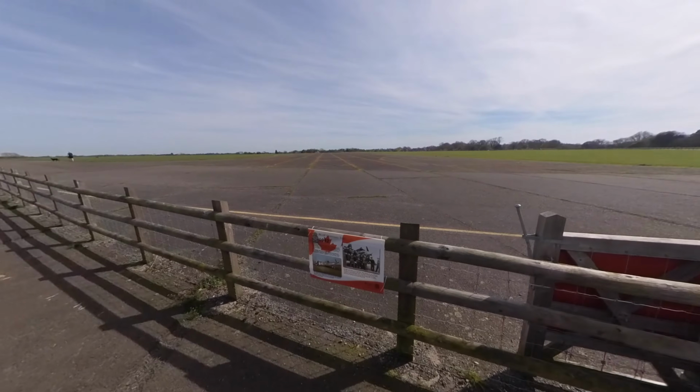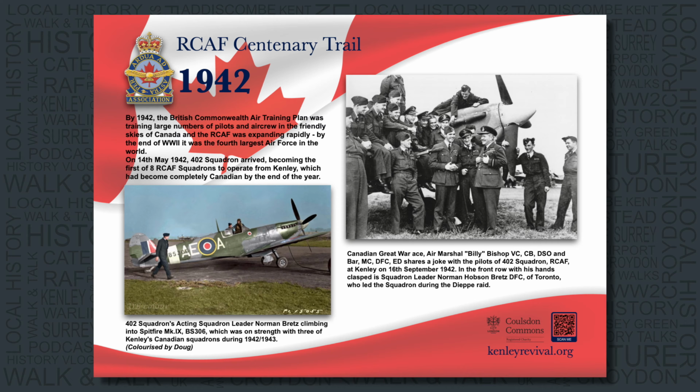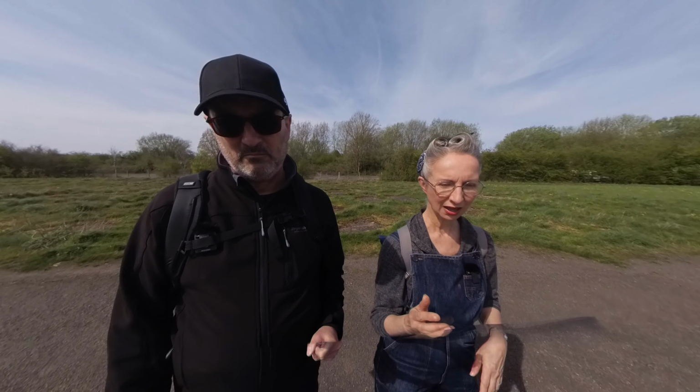Here's the start of our Canadian wing. Towards the end of 1942, 402 Squadron arrived, the first Canadian squadron to arrive here. And really from then on, it's mainly Canadian squadrons here. There is a short period in the summer of 1943 when the Canadians go off and practice being a mobile unit down at Headcorn and Lashenden and Staplehurst, servicing the aircraft, doing sorties from a mobile unit, living under canvas, in preparation for D-Day.